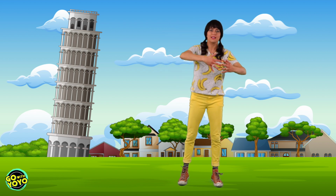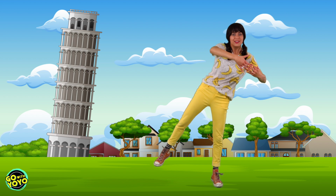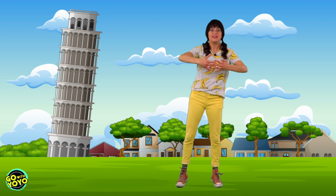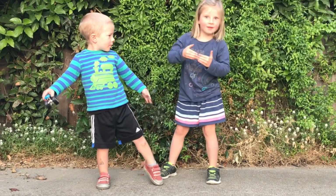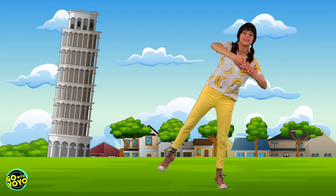This building is so silly. Why is it leaning? Did the architect build it like this? Or was the ground a little unstable, and it made the structure shift and had it tilt? Whoa. Let's do it one more time. Lean like the Leaning Tower of Pisa, off to the side.